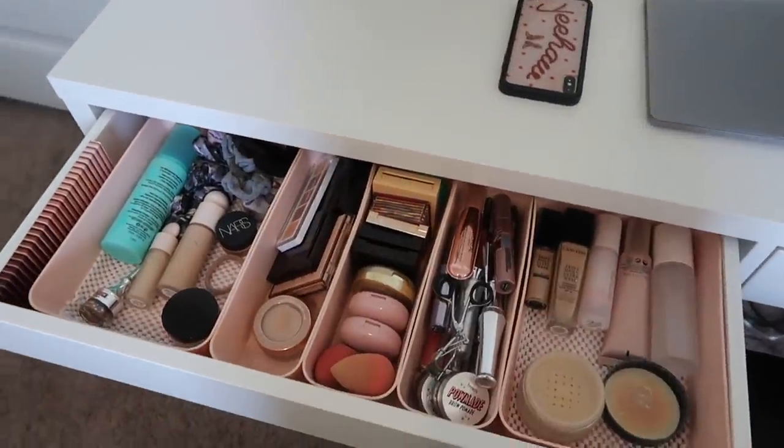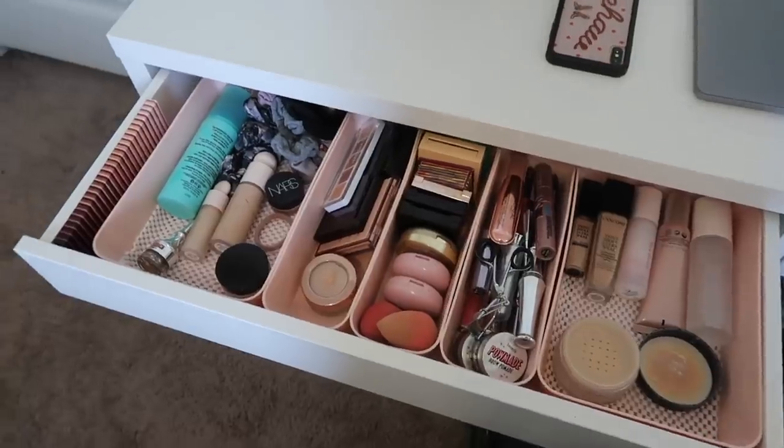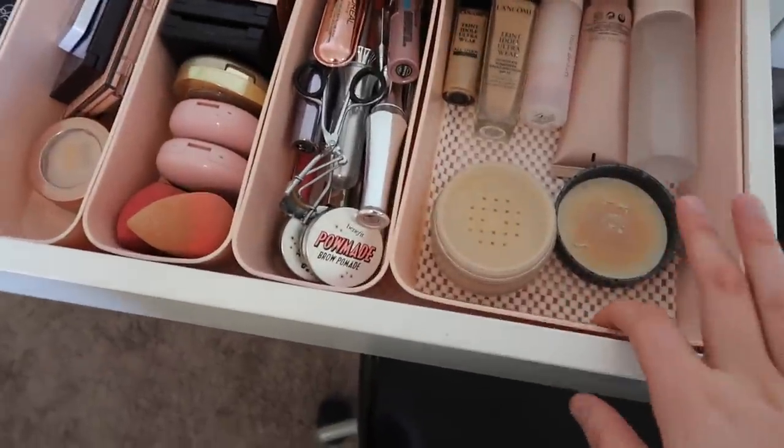So inside the desk, this one is my more favorite everyday makeup products. I don't wear every single makeup product in this drawer every single day, but when I wear makeup, these are some of my favorites I like to grab towards. These little containers are from Target. I'll link them down below.